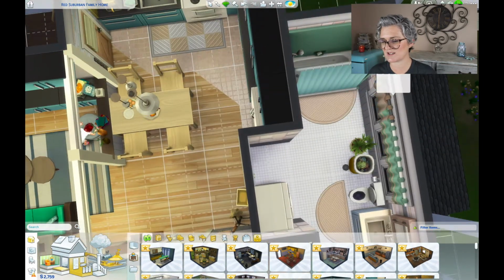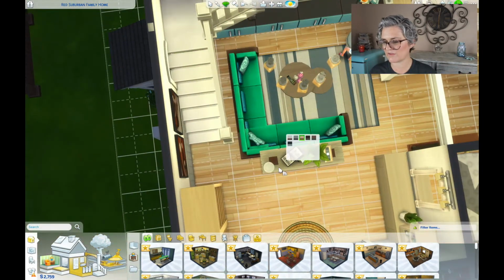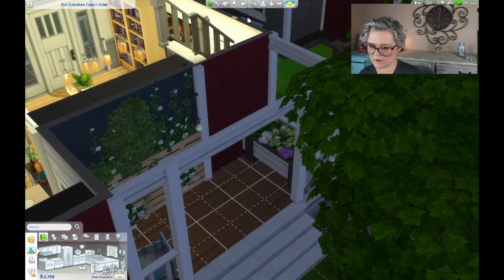Some things are just not really gonna work. I tried to change some of the coloring in the living room. That's just not really screaming out that it works for me. I just don't care for it. What is that, a crib? No, it's a laundry bin.